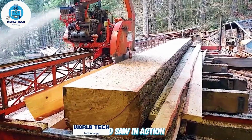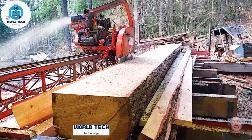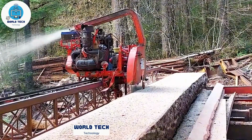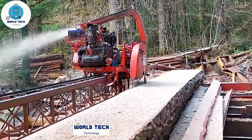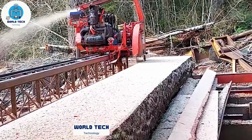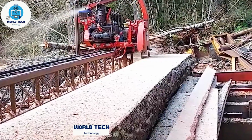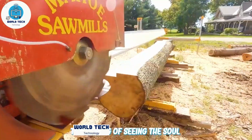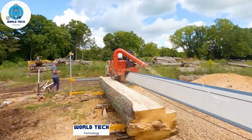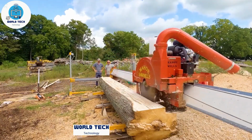Every time we see a wood saw in action, we can feel the magic of technology and the power of hard work. The feeling of seeing the saw strings running strong and fast, but still maintaining absolute precision, makes people surprised.